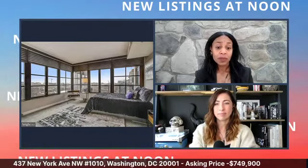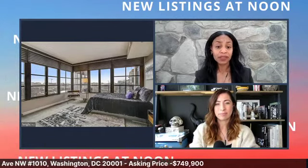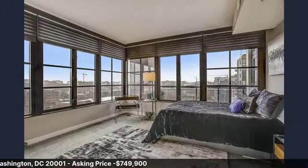And like I said, it has carpet, but you still have the hardwood floors underneath. So if you wanted to go back to it, you could easily go back to the bamboo flooring that's there. There's also a walk-in closet that we're not showing, but a nice walk-in closet.